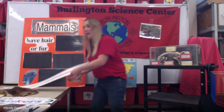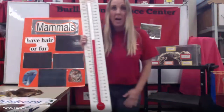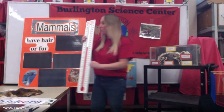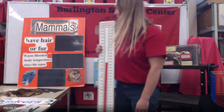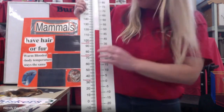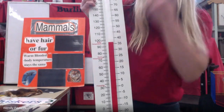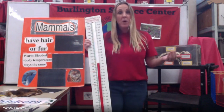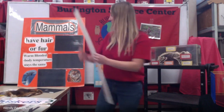The next characteristic has to do with our handy dandy thermometer. We learned that with our other animals, their body temperature changes and goes up and down. Mammals are the opposite of all those creepy crawlies. Mammals are what we call warm-blooded. Their body temperature stays the same. Right here on this little thermometer, it says body temperature should stay the same. That's why when you go to the doctor, they take your temperature, and if it has changed, then that means you're sick. So mammals are warm-blooded.